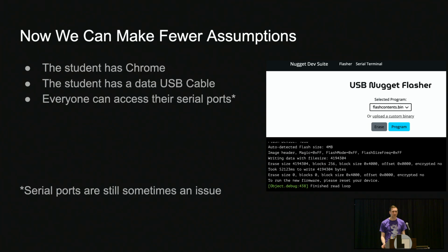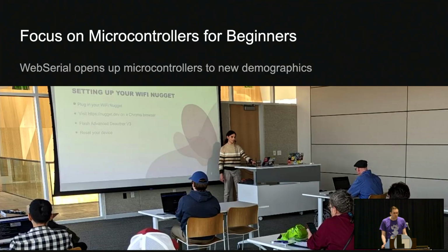That is incredible. That really made me want to start teaching these classes more. So when we focus on microcontrollers for beginners, web serial really makes it possible for virtually anybody to get in on this and try for the first time.